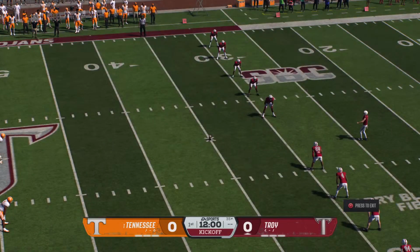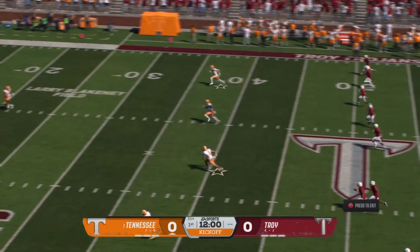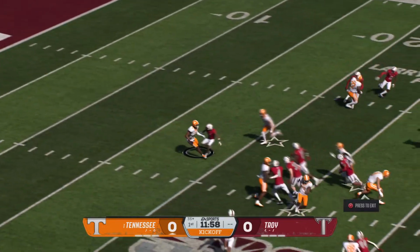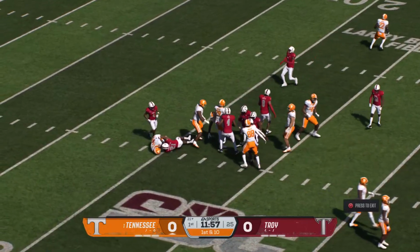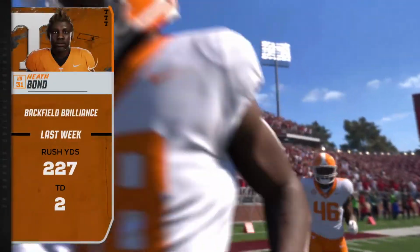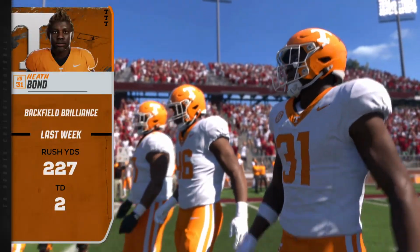The Trojans will kick it away to start us off. He'll start the return inside his 5. Not a lot of space to be found. Good hustle by the coverage team, and they stop him at the 21. So Tennessee's offense will go on the attack first.